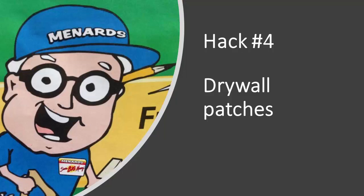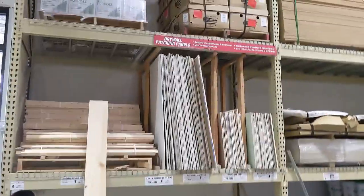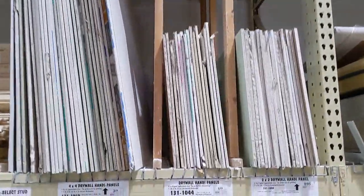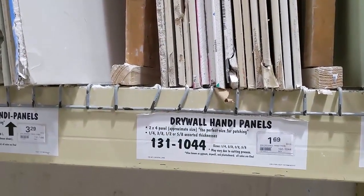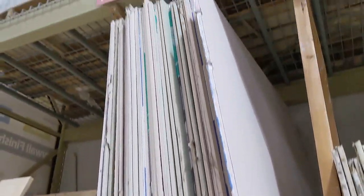And finally, hack number 4 is drywall patches. Many of you may not know this, but you can find scrap pieces of drywall, and it's organized well on the back wall. When you go to the back wall section, again, over by lumber, where you see the drywall compounds, you'll see a rack of clearance drywall patches. I mean, 2x2, 2x4, 4x4, 89 cents for a 2x2 all day long. If I do small drywall repair, that's what I'm going to get. I can fit it in my car. I don't even need to bring a truck over there. And so that's just the greatest thing, to get patch panels for drywall.